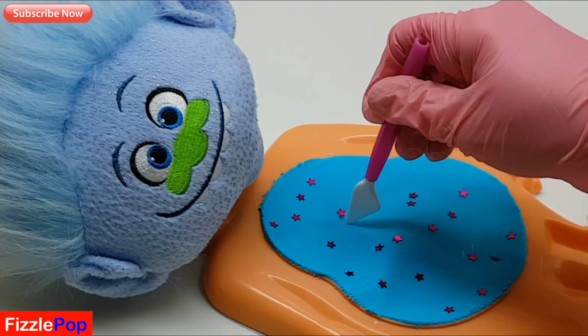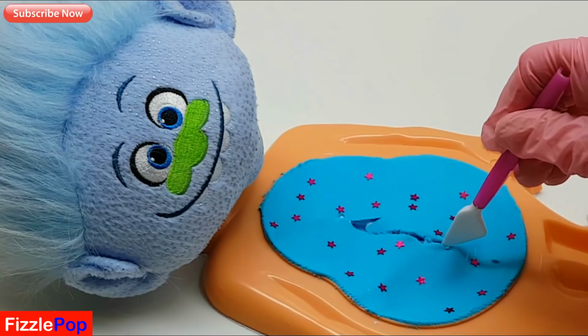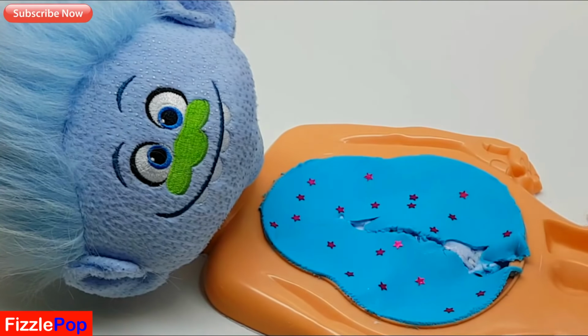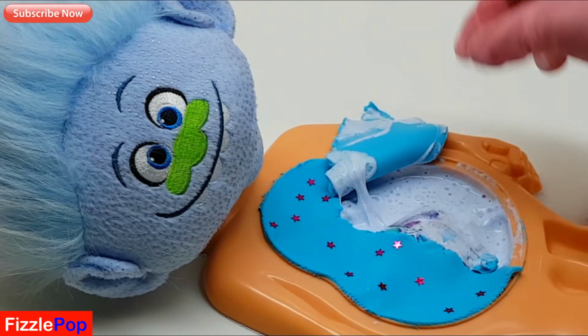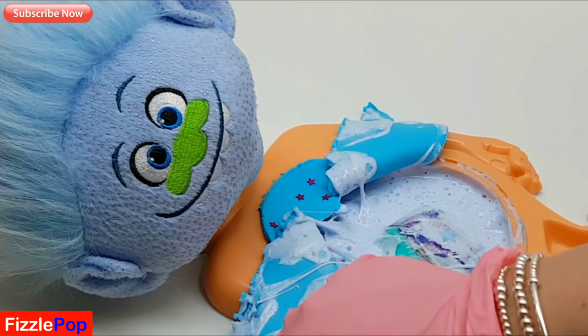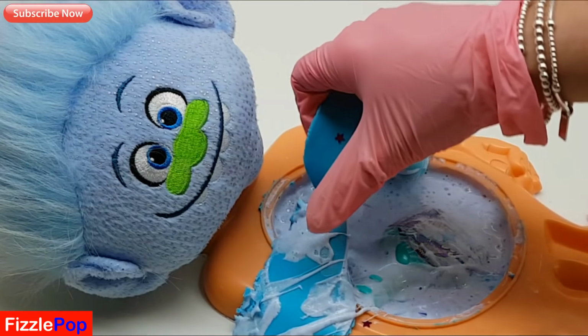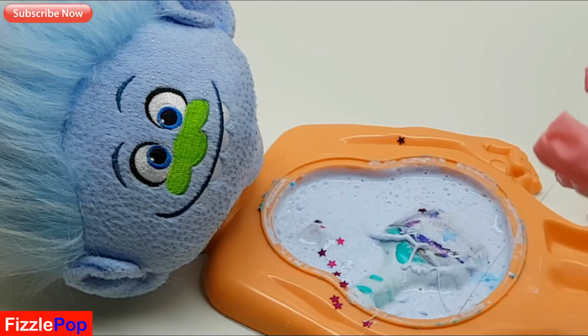His tummy open. Oh my goodness, I can see gooey stuff already. Oh no. Oh, Guy Diamond, what have you eaten? This is just not good. No wonder you're poorly, eh?